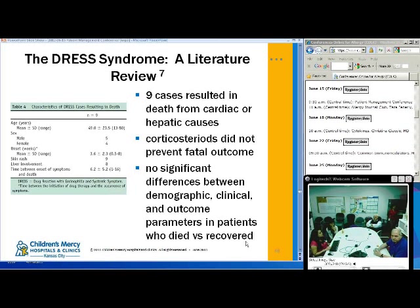It's more involved, yeah. So as part of the screening, is the echo recommended, or EKG or something? For DRESS syndrome? Mm-hmm. Are you thinking of the... Oh, I'm sure.